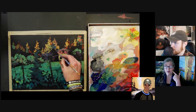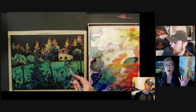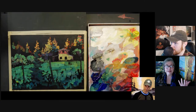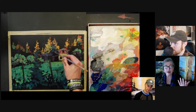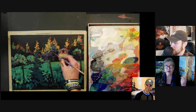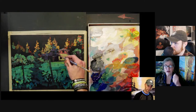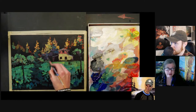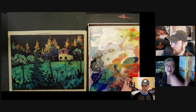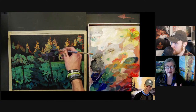Those are the words that are in my head, not a constant monologue of this is terrible, or I planned to make this tree yellow, so I better make it yellow. And the rules say you got to put a shadow here, so I better put a shadow here. I do not think that. I think this brushstroke needs to be bright because the painting is saying that brushstroke needs to be bright.